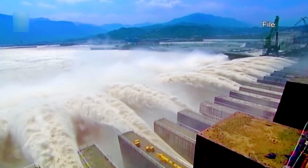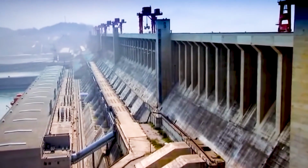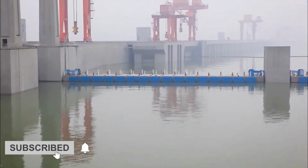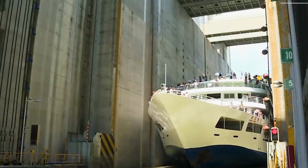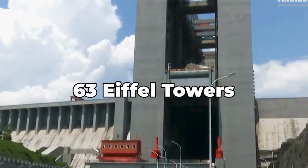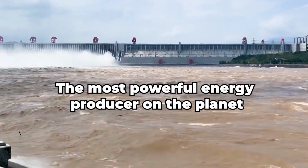Force of 50 million horsepower. This is the energy generated every hour by the largest hydroelectric plant in the world. A structure so colossal that it can be seen from space, an engineering feat that required enough concrete to build 63 Eiffel Towers. Today, we will take you inside the most powerful energy producer on the planet.